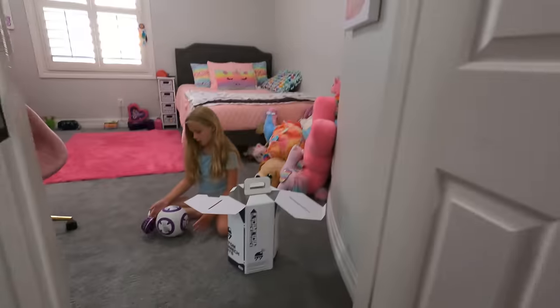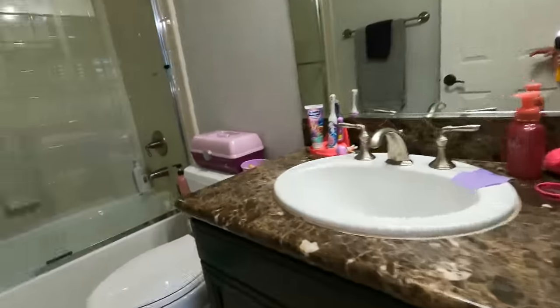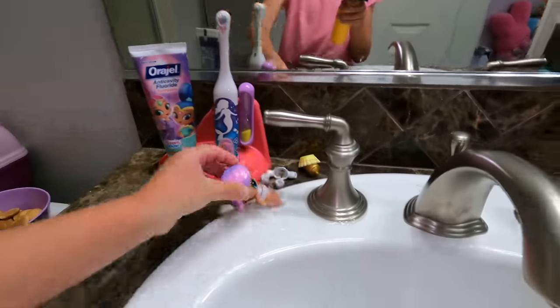This is my beautiful closet. Please tell me. How do I open that? How do you turn it on? Oh, hang on. This is my beautiful, lovely bathroom with the random doll.